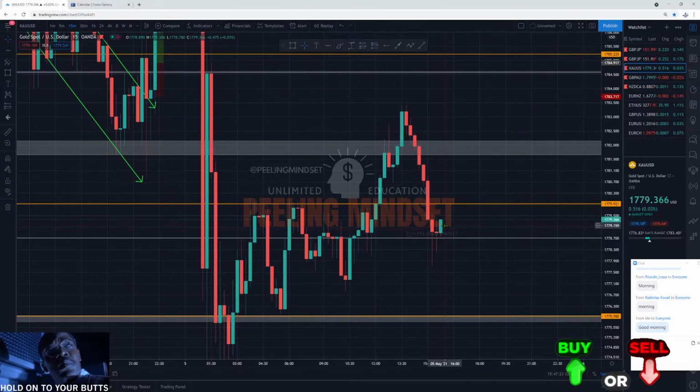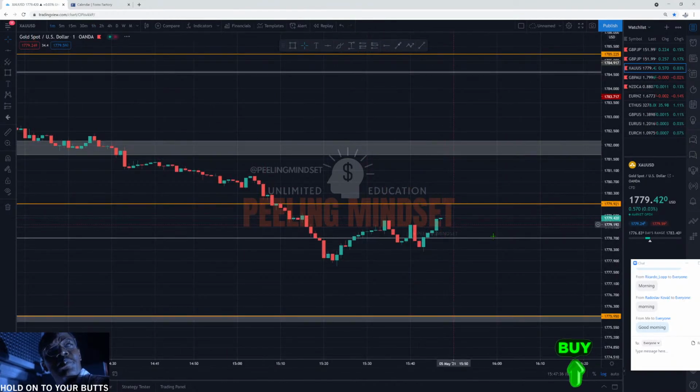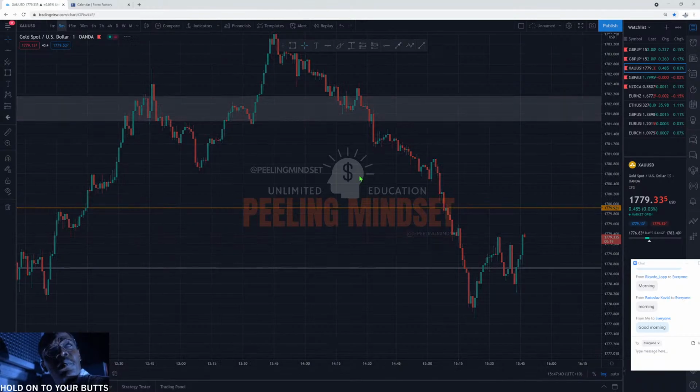If the price is gonna fall down, and it's grabbing its liquidity on the top before it heads down, perfect, man. This is just a perfect situation. Very identical situation from yesterday.